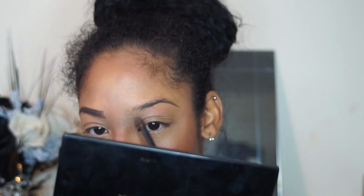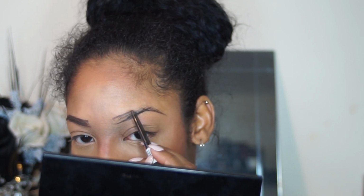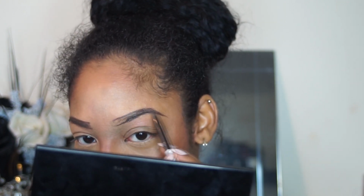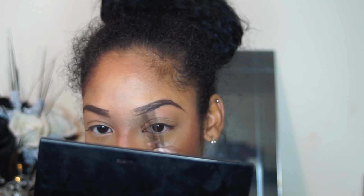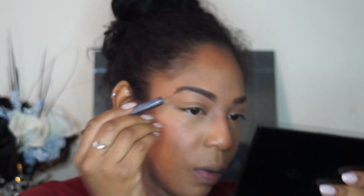Do the tail first, and then the front, then the top, and then the arch. And that's my routine every time. I don't know why, you just have a routine that you follow for no reason, it's just how you do things. I then use a brush to blend them out. And I've got to be careful near the tip because it was weeping and it's sore.